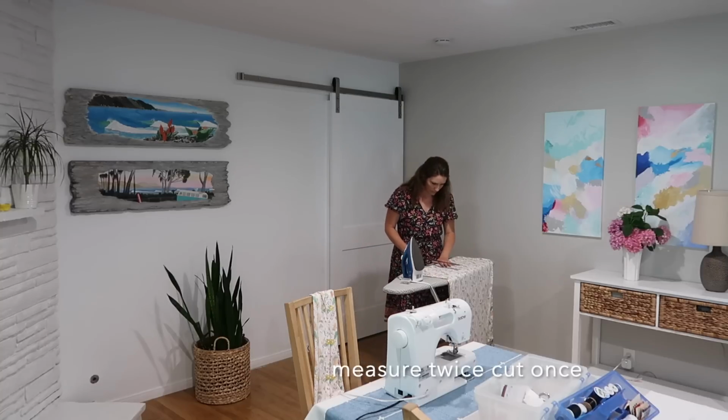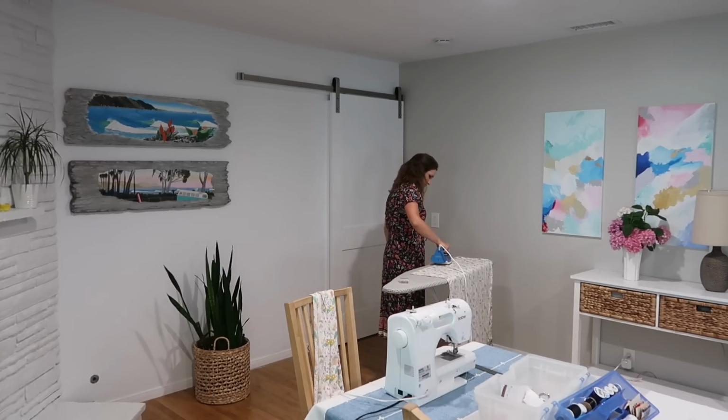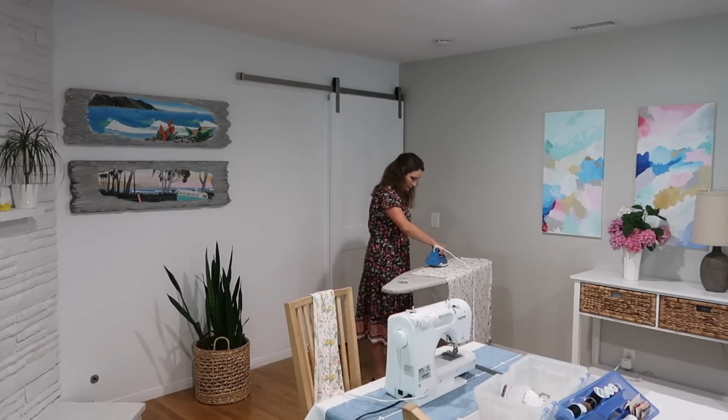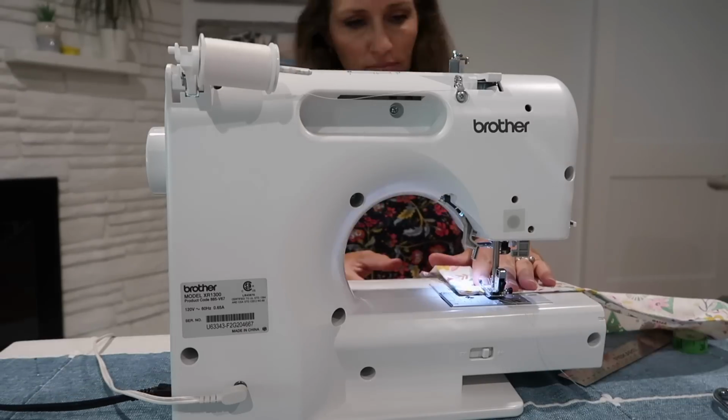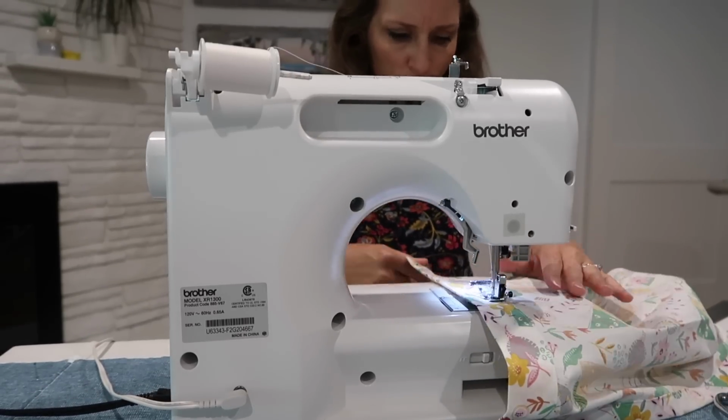I don't know why, but the final hem always scares me because I think, what if I mess it up, then what? So I actually made a really thick hem at the bottom just in case I messed it up. I could pull it all out and fix it.